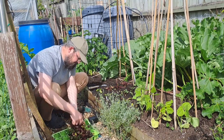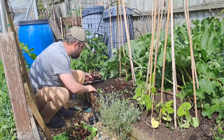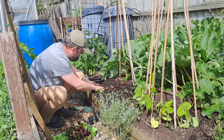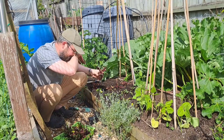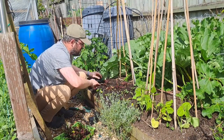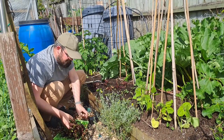Get these last few in, do one more row. And we should have some tasty beetroot in a few weeks. The plugs have all got several seeds in, although a couple of these I've only had a few germinate, which is a shame, but you don't want to do them too thick, otherwise you'll only end up with small beets.